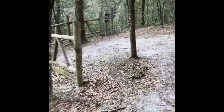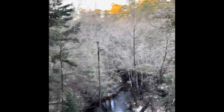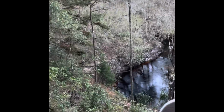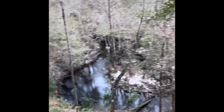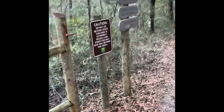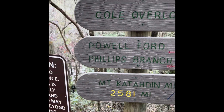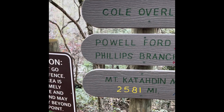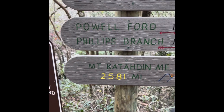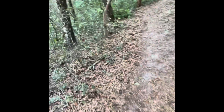So we went up to another overview, which I just think is so pretty. Black Creek is really beautiful. See the sun shining on the top of those trees, and it just wiggles around all the way down. And this is called Kohl's Overlook, and we are going, I believe, to Phillips Branch. But check this out, Mount Katahdin, 2,581 miles. Yikes. I think I'll start in Georgia.